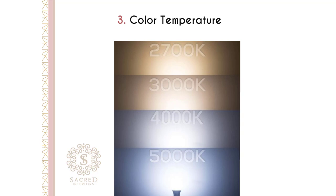5000K is usually really, really bright. A lot of people like the look of 5K, and that's fine if they really are sure they want it. Most of the time it's too much. It's too bright. It feels like a sterile sort of surgical room.